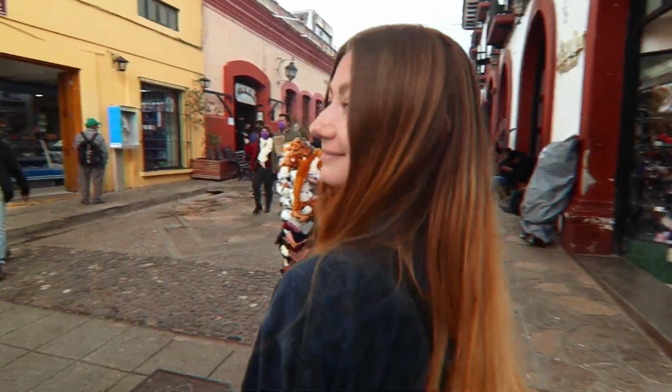We've been walking around San Cristobal for several hours now, and that means I haven't had a coffee in like 6 or 7 hours. Luckily, Chiapas is famous for its coffee. It's actually the biggest exporter of coffee in Mexico. And what better place to find some coffee than the Real de Guadalupe, a pedestrianised street right in the heart of the city. And it's right there. Coffee!